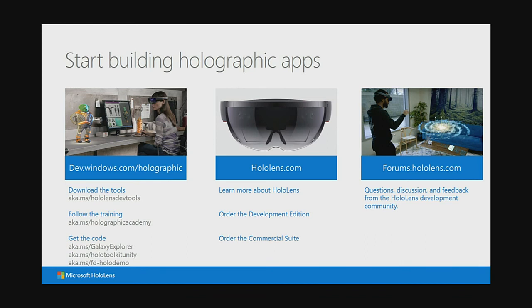And if you want to learn more about the device, you can go along to hololens.com. And then there's also forums. And I know that the project teams hang out on those forums. So there's a lot of interest around there. So if you've got any technical problems or questions, nip along to the forums. And of course, you can go along to the HoloToolkit. If you find bugs in there, you can submit issues and you can submit pull requests. The team will have a look at those and accept them.